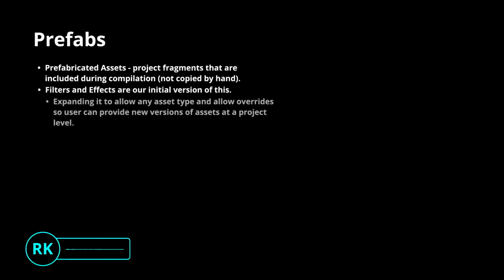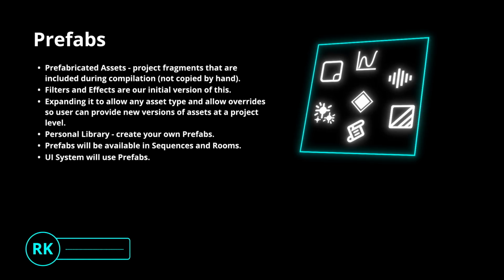We're working on a new way to provide small snippet libraries for GameMaker. We've delivered the first part of this in filters and effects. A filter is really just a shader. It's a small snippet of code that we are injecting into the project. But we're planning on expanding this and using it in the new system going forward. We'll be using them in both the room editor and the sequence editor, allowing you to add these small snippets in. And users will have a personal library so that you can create your own. And any asset type or combination of asset types can be included within these asset libraries.